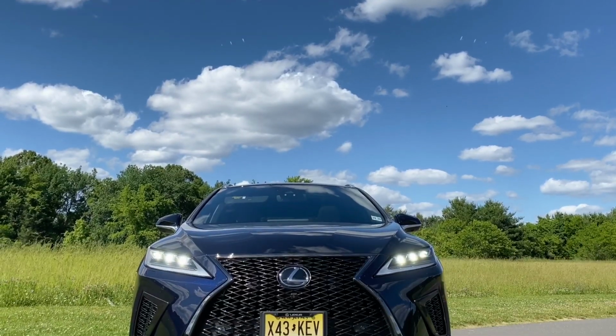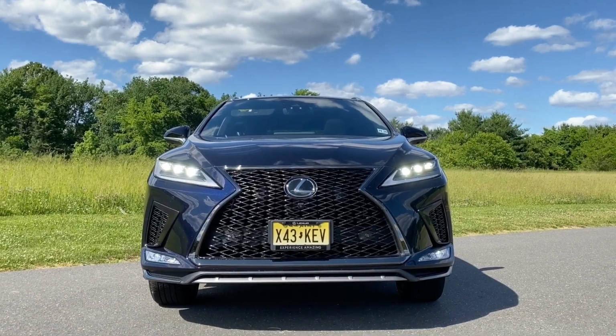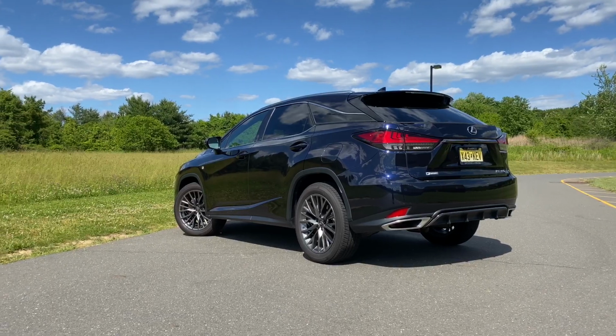Now, when it comes to performance, Lexus officially quotes the 0 to 60 time on the RX 350 F Sport at 7.9 seconds for the all-wheel drive model, but honestly, it does feel a little bit quicker than that, maybe like in the low 7 seconds. That being said, the Lexus RX, whether F Sport or not, is so smooth and so comfortable.